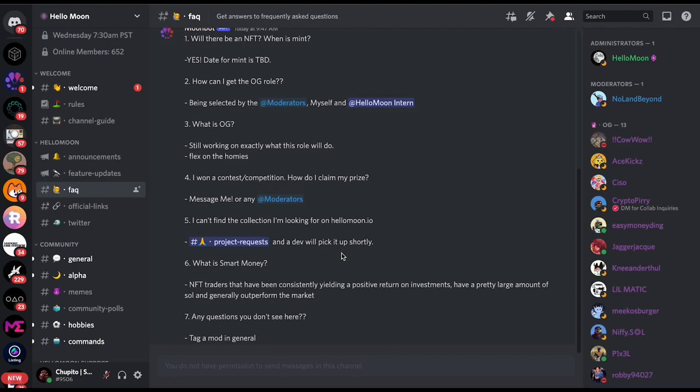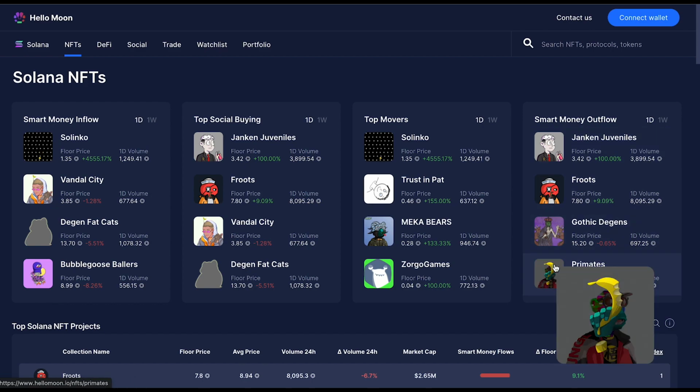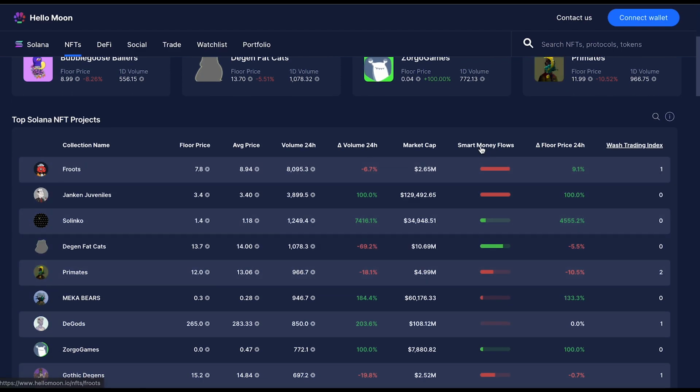What they do is track wallets, see which traders are doing the best in the space, and then track what they are buying. So it's always smart to follow the smart money. We've got the smart money inflow and the smart money outflow. The inflow is projects that are being bought into a lot by smart money, and the outflow is the projects that smart money is selling right now. The inflow is really valuable if you want to buy, and the outflow is really valuable if you're looking to sell.